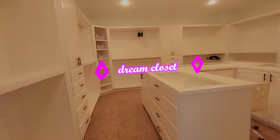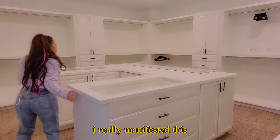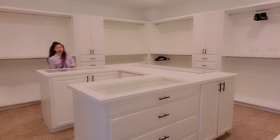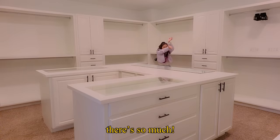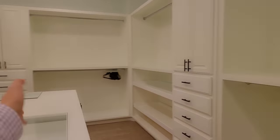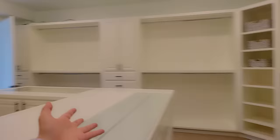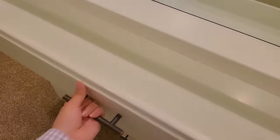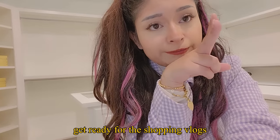About my dream closet! Seriously, I don't think I'm ever gonna fill it up. Are you kidding? There's even drawers in here. How am I supposed to fill up all of this? Get ready for the shopping vlogs.